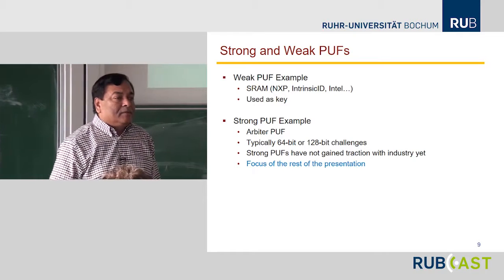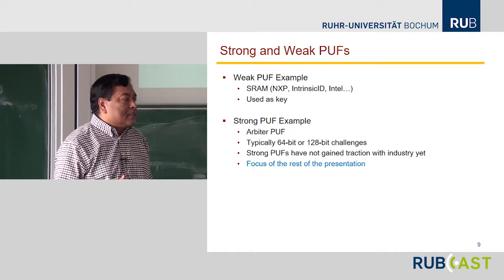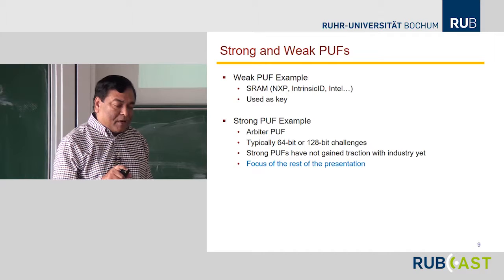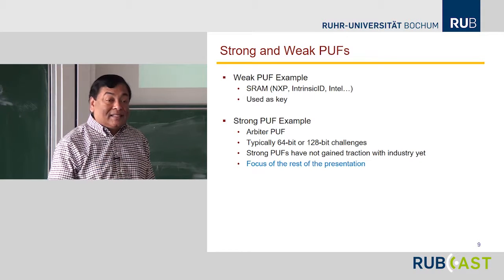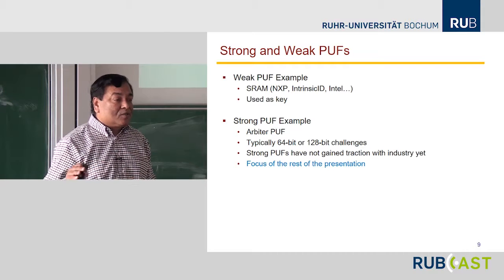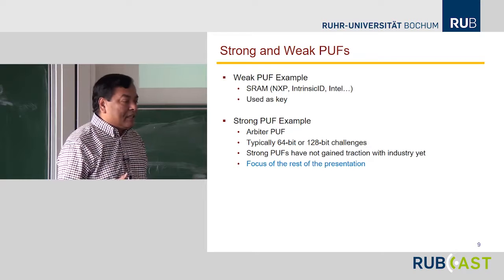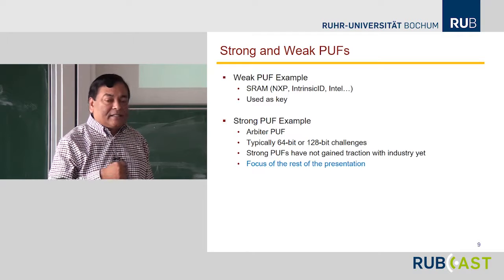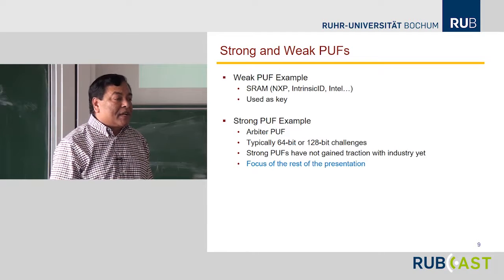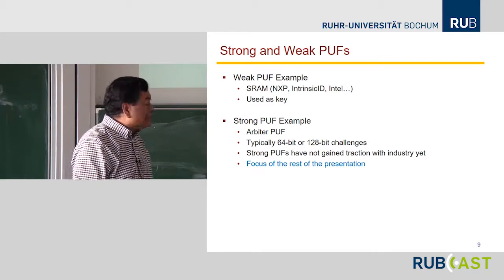One example where a weak PUF may be used is in the Intel processors, which have a weak PUF that provides them with a key. This key is never released to the outside world, but it is used in conjunction with, say, something like an AES function. You can use that key to write data into, say, a hard drive, which can only be read by this specific processor and by nobody else.